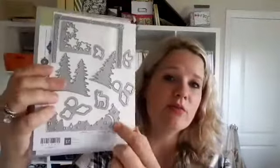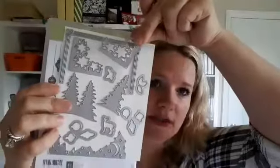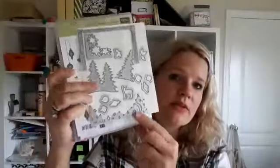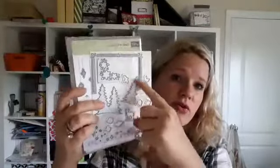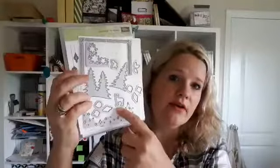And then this is not included, but you can put this in your starter kit, and one of them is missing because we're using it on one of our cards. These are the dies that go with the stamp set, and they are so cool. These are the card front builder dies, that's what they're called, and they are really cool.